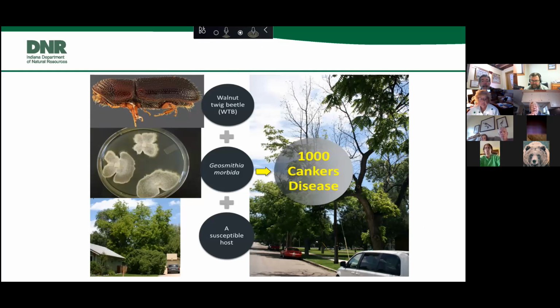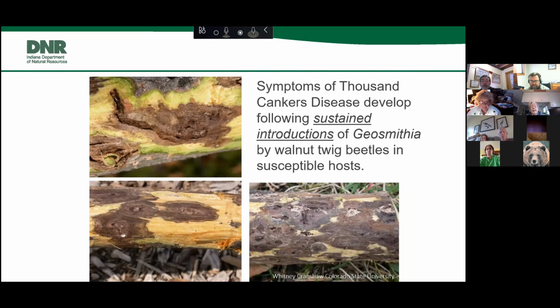Now again, to have thousand cankers disease, you have to have the walnut twig beetle, you have to have Geosmithia morbida, and you have to have a susceptible host. And with those three combinations, you can get thousand cankers disease in your walnut trees. So the symptoms of thousand cankers disease is just basically what it says. It's a canker, and those cankers are not very big. Most of the time, they're about the size of a pencil eraser. But what happens is you get thousands of little attacks by these walnut twig beetles, and then you end up ultimately getting thousands of little cankers that then blend together, and then they start girdling the branches. And that's where the tree will start to drop leaves.